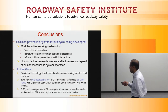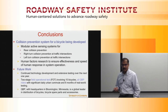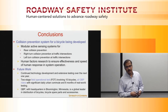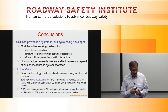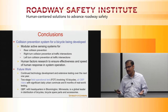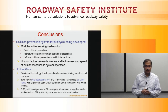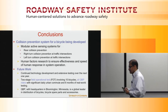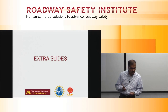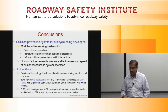Their employees are going to ride our bicycles, 10 of our bicycles, for 6 months. We're going to get data from those bicycles, and we're going to see if the data shows that near collisions are prevented, whether there is an improvement in the safety of the bicycle. If the data shows that the system provides good benefits, then potentially QBP or some other company can commercialize that system. Okay? So that's all I have on the seminar, and I'm happy to answer questions.